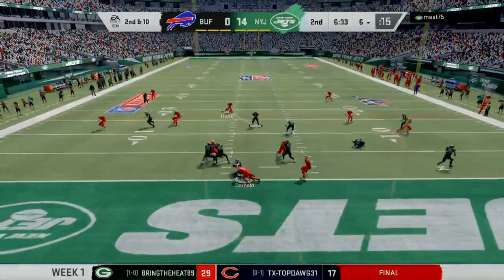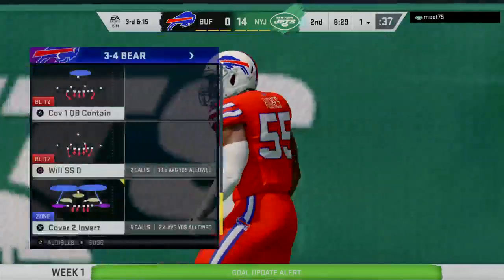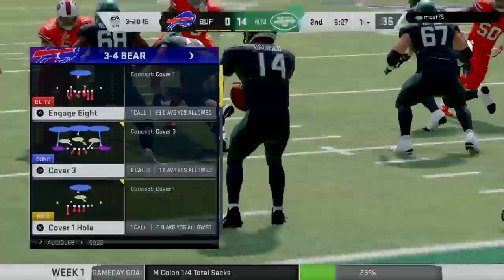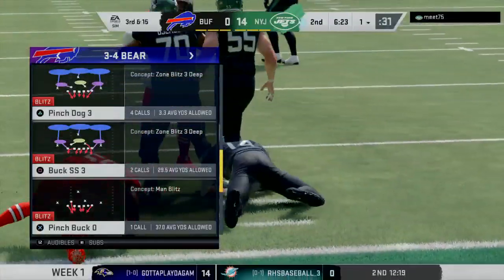Now it's Darnold. And he's going to go down right near the goal line. The officials look at each other. They're going to mark him at the 1-yard line. The veteran Jerry Hughes drops the hammer in the backfield.